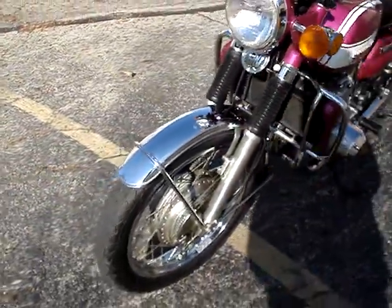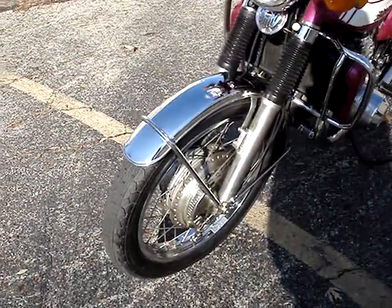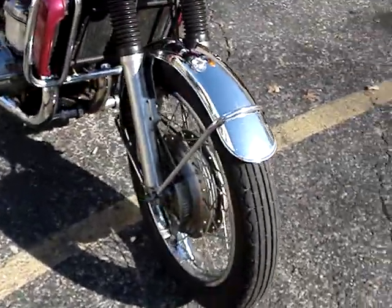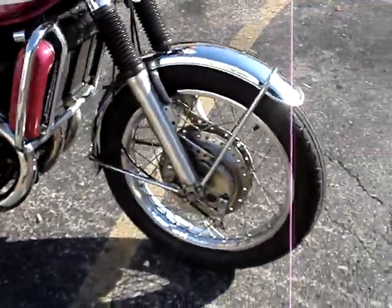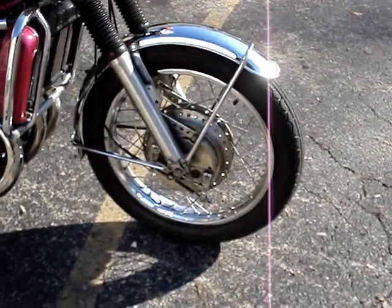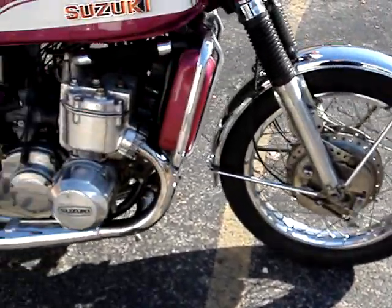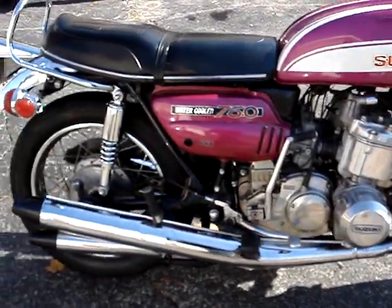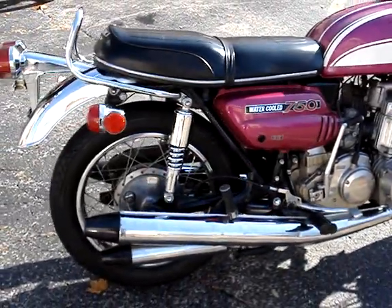We installed brand new tires and tubes on it. The old tires were still in good shape, but they were pretty old, so to be safe, we put new ones on here. New battery, of course.